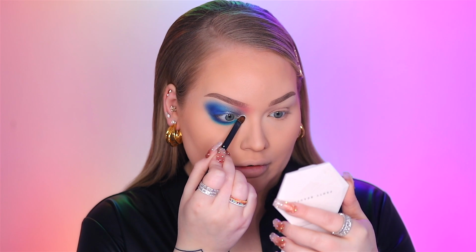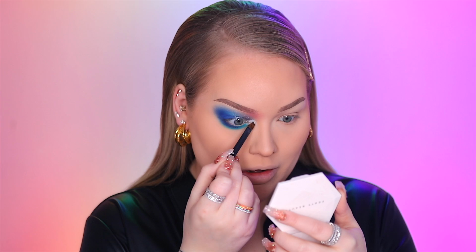Oh, she said, you want white? Here you go. You get some white. That is super pigmented. Holy shit.